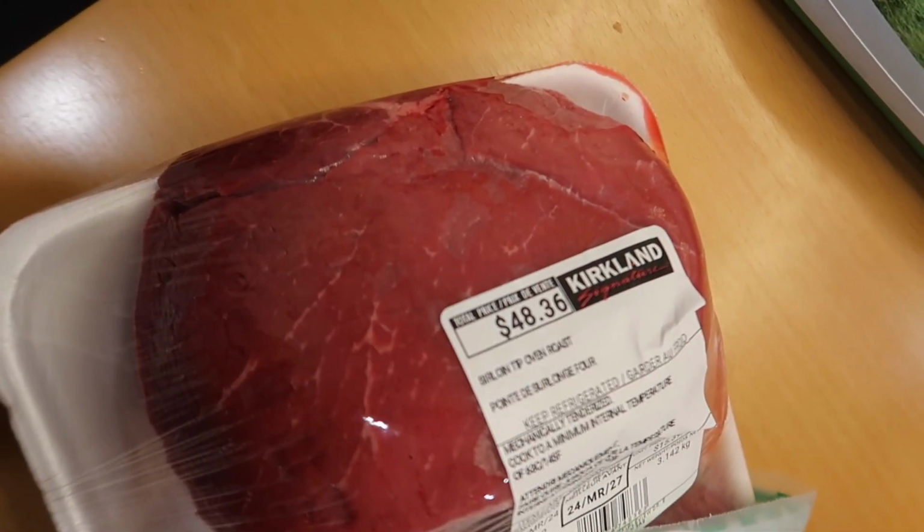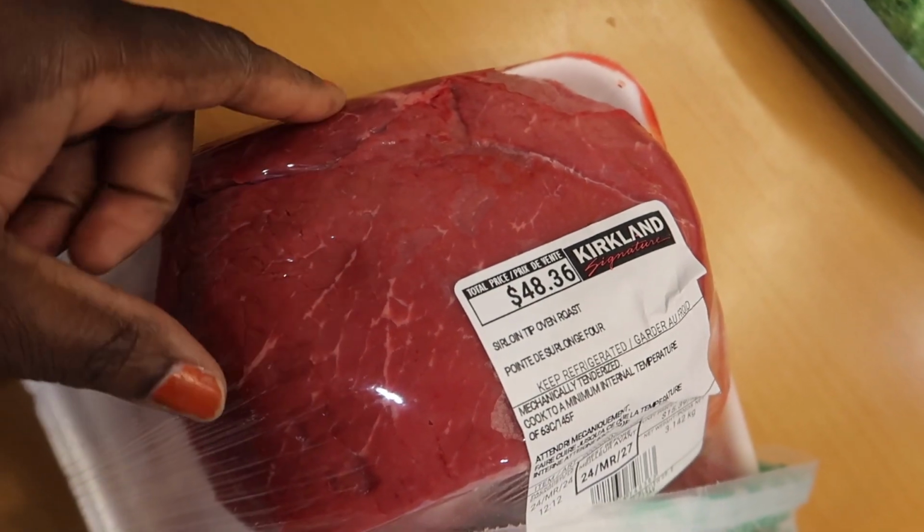ticket items in there. I forgot to mention that this roast cost a pretty penny. $48 for a piece of roast. Well, it's not a piece, it's two. But my goodness, that's a lot. You guys can see, this here was a large ticket item. $48, that's crazy. It was a toss up between that and the stew beef that they had. And I guess the prices appeared to be kind of on par. They were very similar. So that was roughly about $270 worth of groceries.